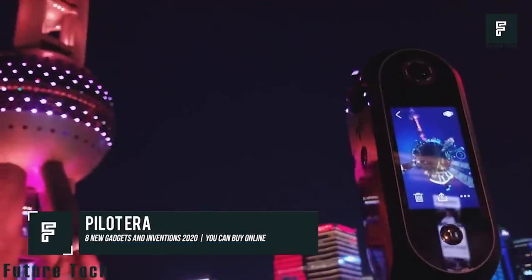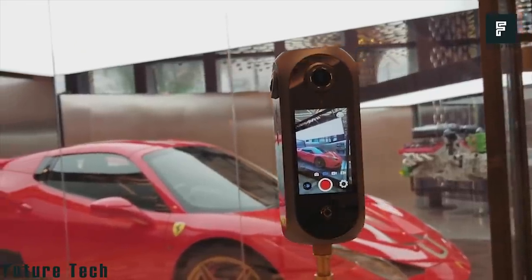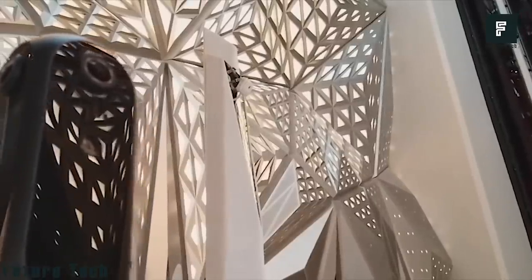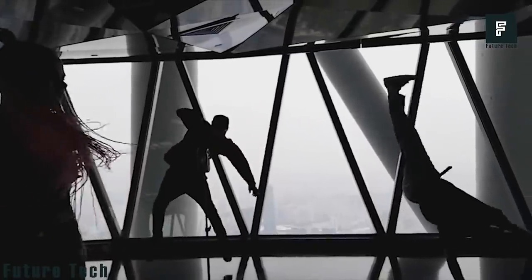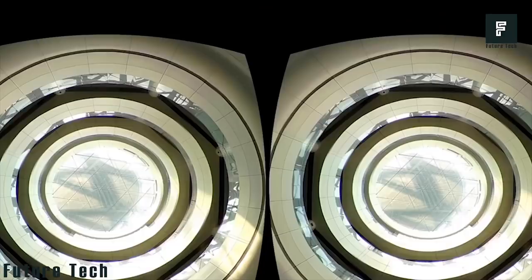Four, Pilot Era. This is a device that many of you guys need to have in your life. Pilot Era is the world's first all-in-one camera that can record both VR footage and 8K videos in a compact device. This camera is super easy to use. Simply turn it on and select your method of recording through the built-in touchscreen menu.